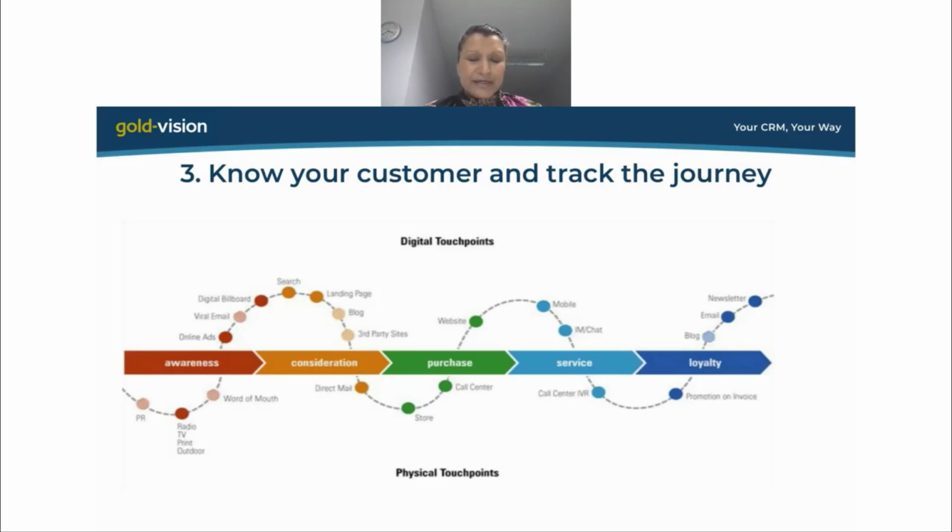Certainly throughout the customer journey, using Gold Vision, we can incorporate products like Lead Forensics: who has been on my website and what pages have they particularly looked at. If I did send a mail shot, for instance, did my customer engage with that mail shot? And did they click a link to then look at my website? With that information, I may now automate the journey that this customer now receives from us.